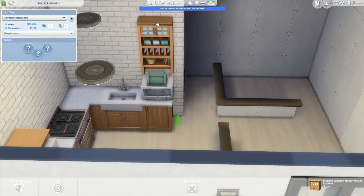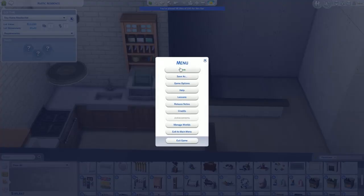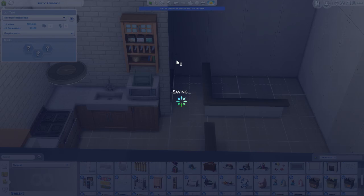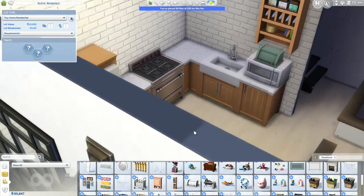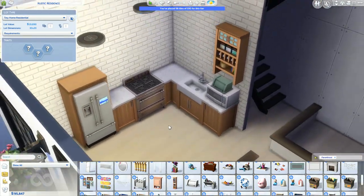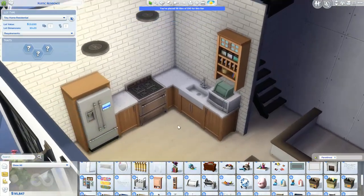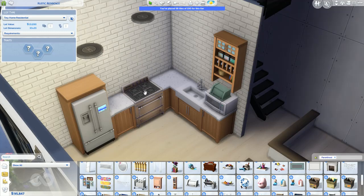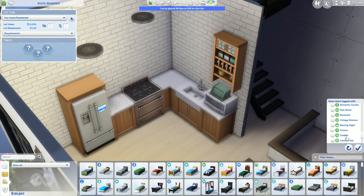And there we go. And save because we've made a few changes. Perfect. Alrighty. So we've got our kitchen set up, somewhat. We need to add some more cabinets. I can get rid of the Parenthood filter. Let's do the tiny living filter.